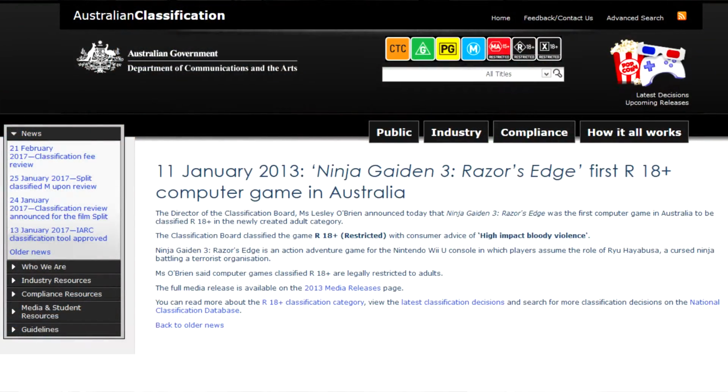Ninja Gaiden 3 Razor's Edge, and this is actually pretty famous because even though this is the European version, this was actually the first game in Australia to get the R18+ rating when it was introduced in 2013, and it was published by Nintendo. Isn't that funny? Like, Nintendo has this kiddy image, yet they had the first 18+ game in Australia. Isn't that cool?